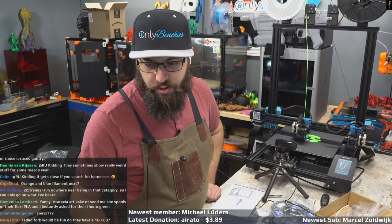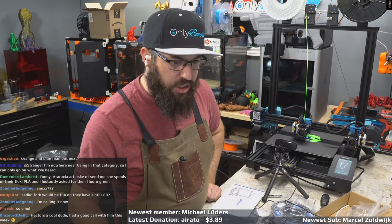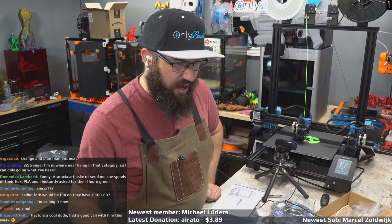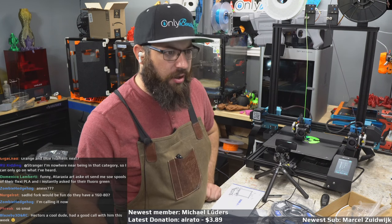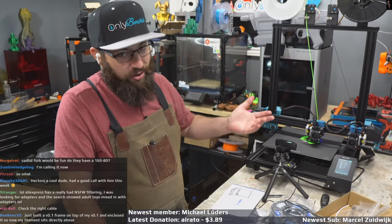Salad Fork would be fun. Do they do a 160? If you're gonna build a Salad Fork, do a 160. I would say don't do the 120, because even like the Micron at 120, you don't get a lot of printer for the value. Put it that way.